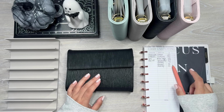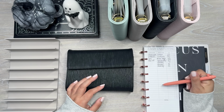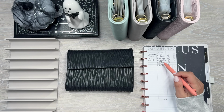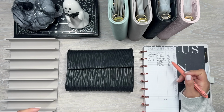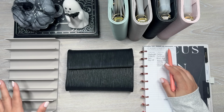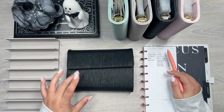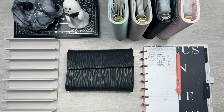Today I am unstuffing from my envelopes. I have this little sheet here that has all the items that I'm going to be pulling out from each envelope, and it's just spending that I did during the week using my card. So I have a few purchases that I need to take back to the bank. So I'm going to start off with that first, and then also I'm going to condense. I like to condense my binders if I can after I unstuff from them.